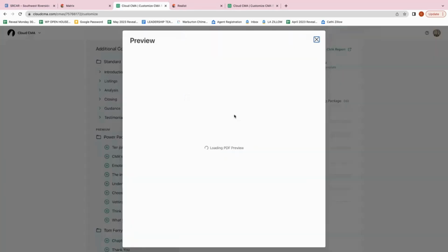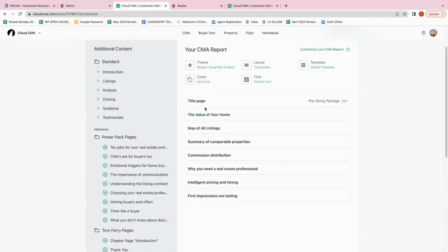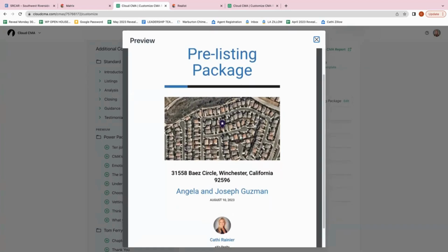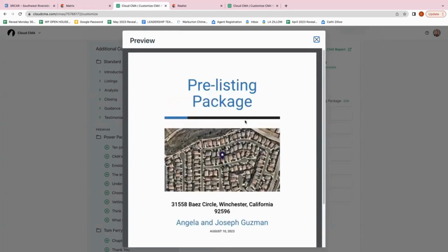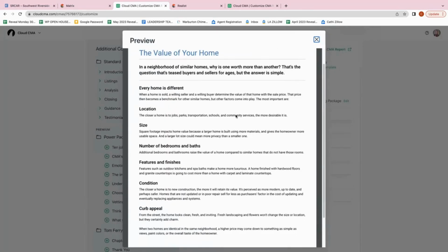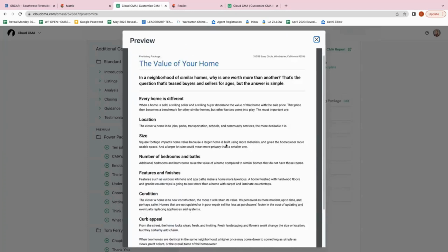If you click on the I, let's go back and show them what the title page looks like now. The title page is super nice. It says pre-listing package, so you have something to put on top. It's got the address, your client's name, and your information at the bottom. Well, your name and photo. Okay, let's go off of that. The value of your home is next, so click on the I. This is great. Every home's different: location, size, condition, curb appeal, everything.